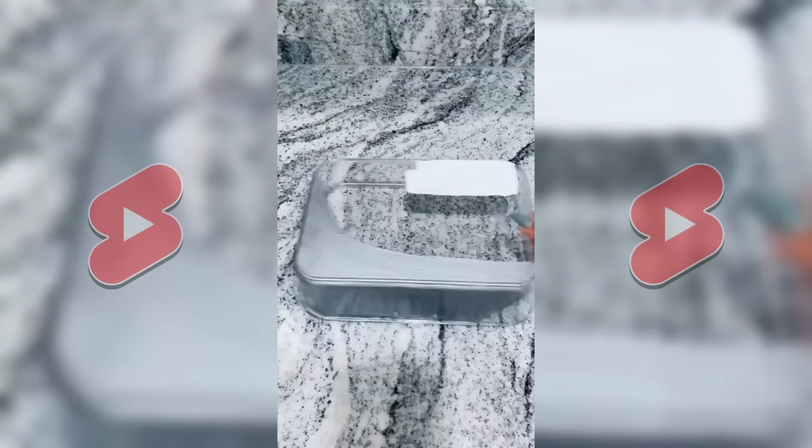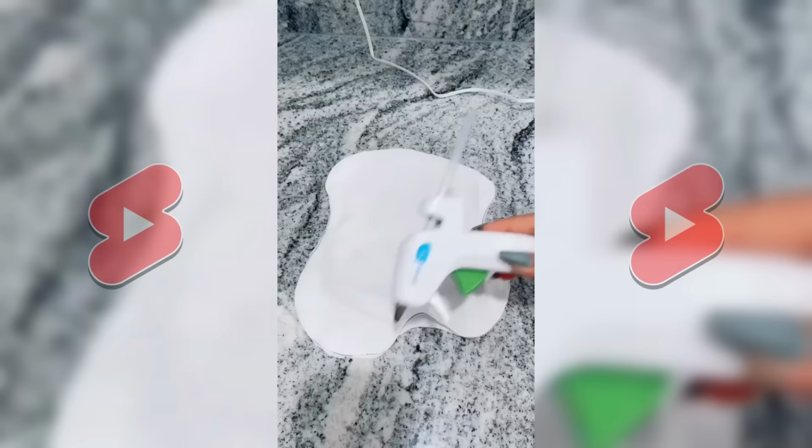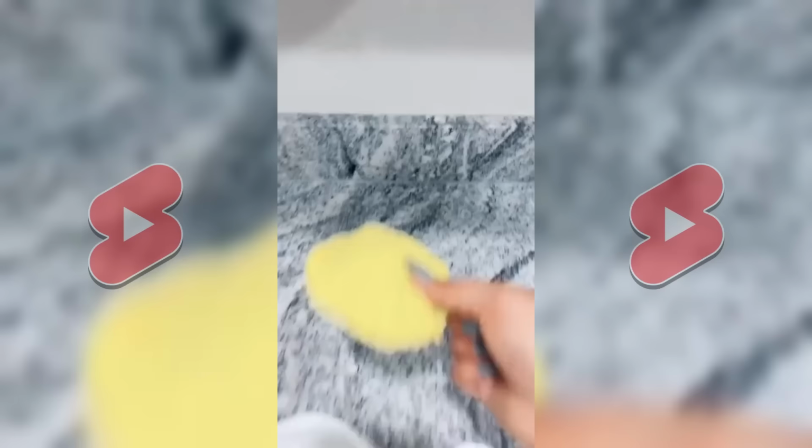Set that aside, grab some white and yellow fabric. Fold the white in half, trace a squiggly. Hot glue gun the edges together and leave a little opening like this. Grab some pillow fluff and stuff it. You don't want to stuff it all the way. Do the same thing with the yellow fabric, but this time do a circle. It'll look something like this. Glue those together and now you have your hat.